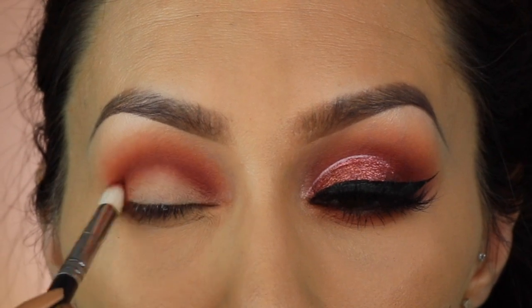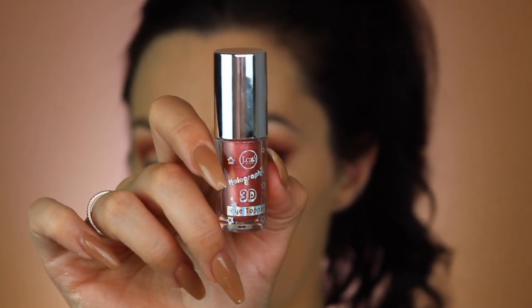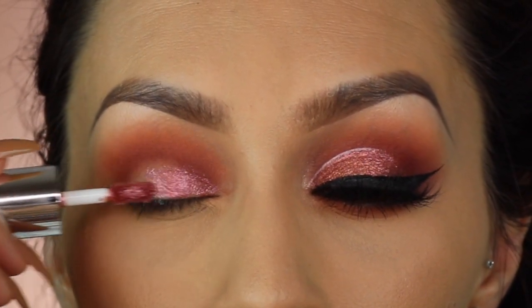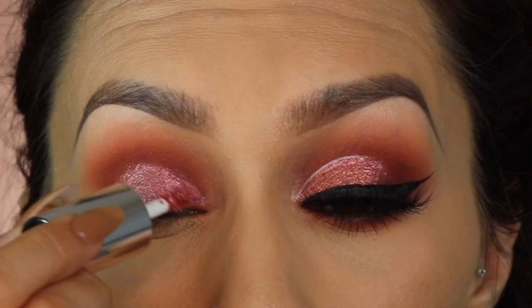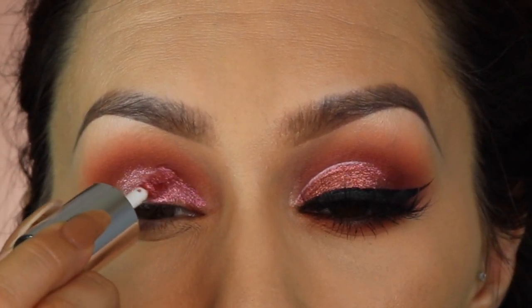Then also from JCat Beauty, I'm going to take these 3D eye toppers. I believe I had them in one of my favorites videos. These are amazing. I really love them. I'm not sure what this one's called, but I'm just going to cut that crease a little bit. It doesn't have to be perfect because I'm going to add the liner just to perfect that line a little bit.